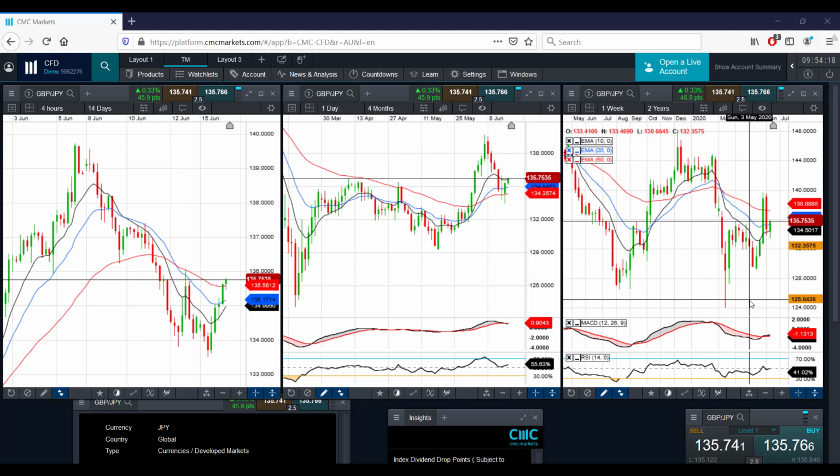Today I want to start with a chart of the pound versus the yen. We've seen a bit of a sell-off towards the end of last week and even on Monday, but after the Fed decision that they're going to start buying some more corporate bonds, we've seen some risk on coming back into the market. And I'd like to look at the yen crosses at the moment.